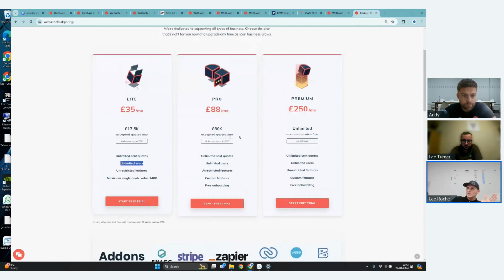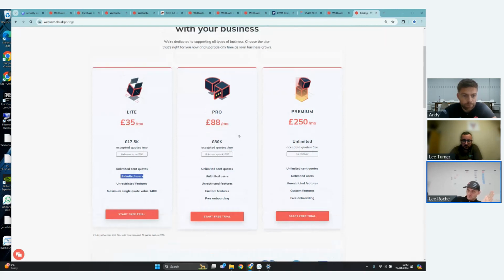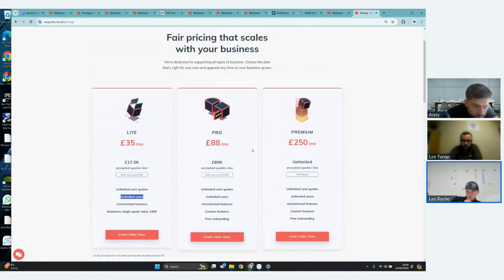I came up with this pricing because I did not like the price per user when I was using other people's software many, many years ago. Because if you're ever having a bad time in work, you've got to still keep paying for all them staff just to log into the platform. It makes no sense. The point of this is I'm not trying to put walls in front of you growing your business. That's why I say unrestricted features.